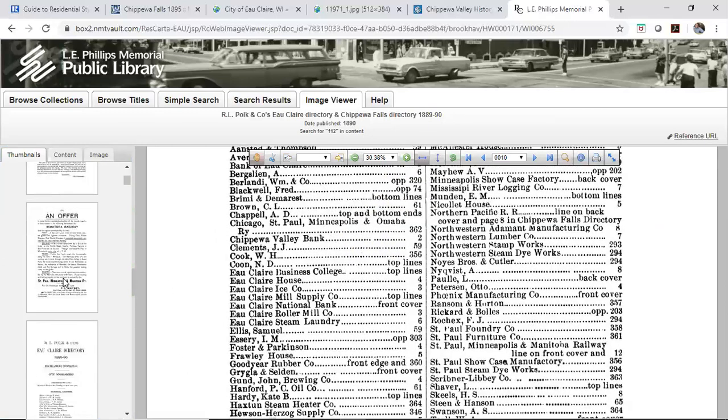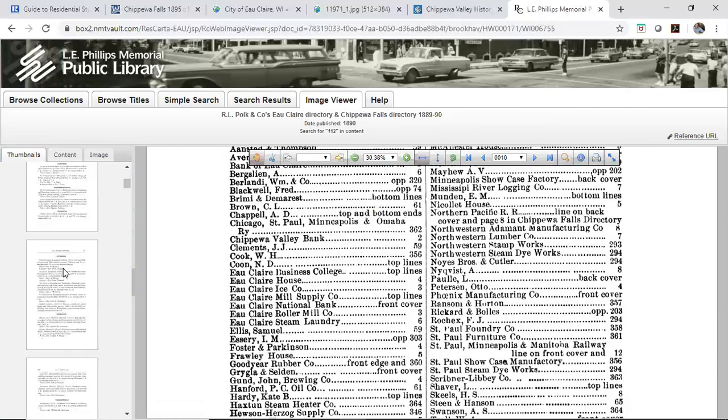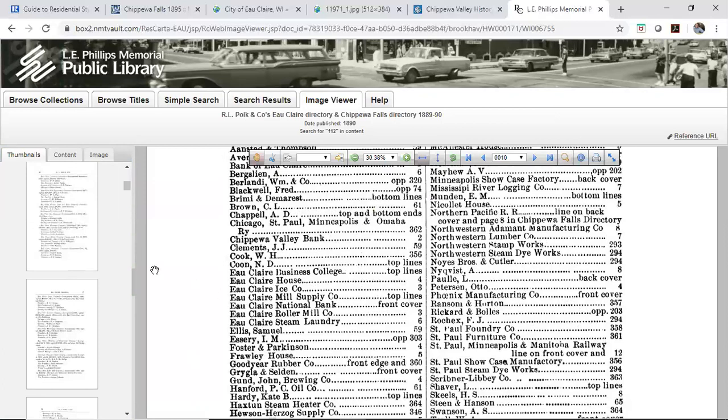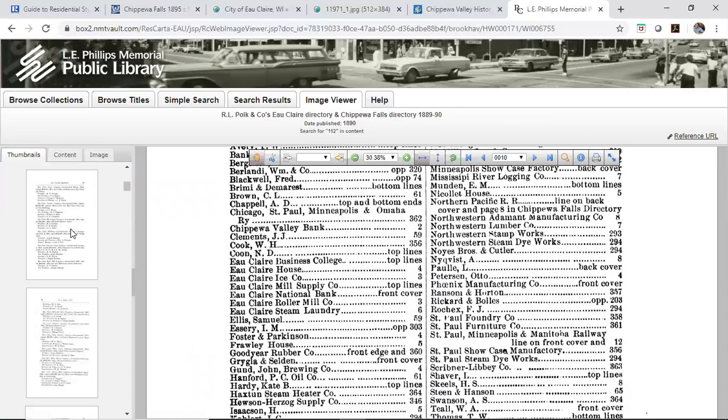Let's see here, indexed advertisements. Usually it's at the start of a section where you can see that list of abbreviations. Probably won't be able to find it in the time I have here, but you can typically find that information in all of these different city directories. All right, back to our presentation.